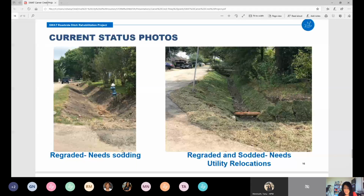These are some pictures on the Carver Crest project that we took recently, a few days ago, where you can see on your left how this portion of the ditch has been already regraded, but it still needs the sodding. So it looks like a larger area excavated, but we still haven't put on all the grass cover that needs to go in. And of course, we need to do all the site restoration too. So this that you're seeing on your left is not completed. The one on your right already has been sodded, regraded, and we're working on relocating the utilities, this pipe that you see on the way, that is in process of being relocated.